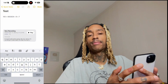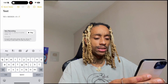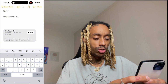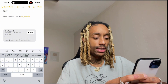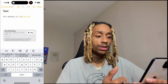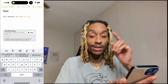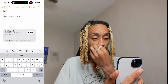I went ahead and typed out some numbers. I'm just typing out 100 times 666, all these numbers, and let's just do times 7. And then when we go ahead and hit equals, you see it does the formula for us. It solves the equation for us. When I hit that space button, it went in there for me. So look, let me show you something else, as if that's not amazing. So you got the answer to whatever you needed.